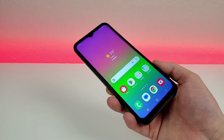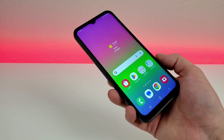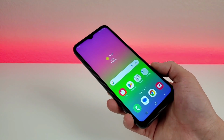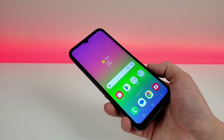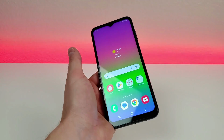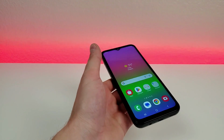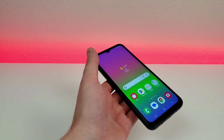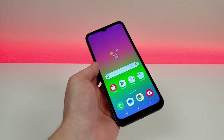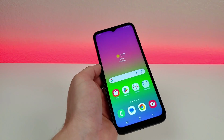Now internally with the Galaxy A14 5G, we're getting 64 gigabytes of storage along with microSD card expansion. Now, I do feel like in 2024, 64 gigs is kind of the bare minimum. I know it wasn't too long ago that a lot of people thought 64 gigs was actually impressive, but as time has gone on, apps continue to get bigger and bigger, and because of that, we do actually need more internal space on our devices.